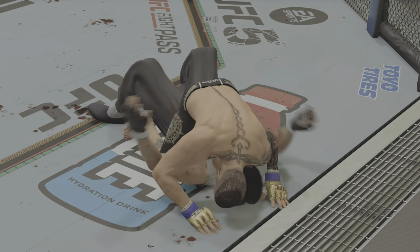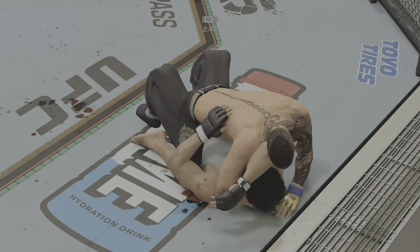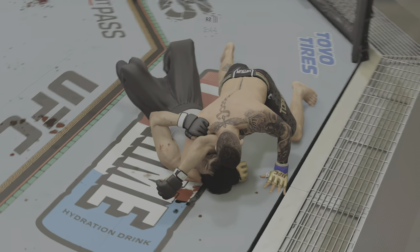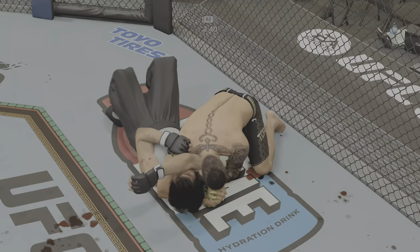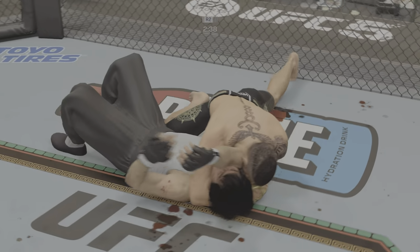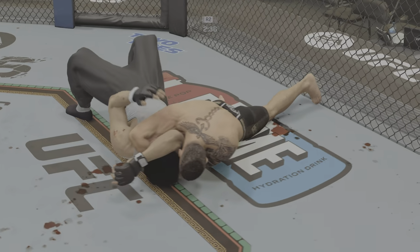Oh, effective utilization of the ground and pound here by Topuria. He's got the sub locked in. This is getting tight. Oh, he's got the choke. He's got the choke. It's over. It's over.